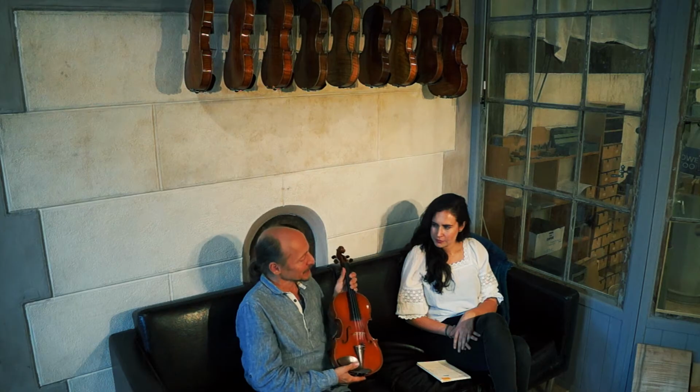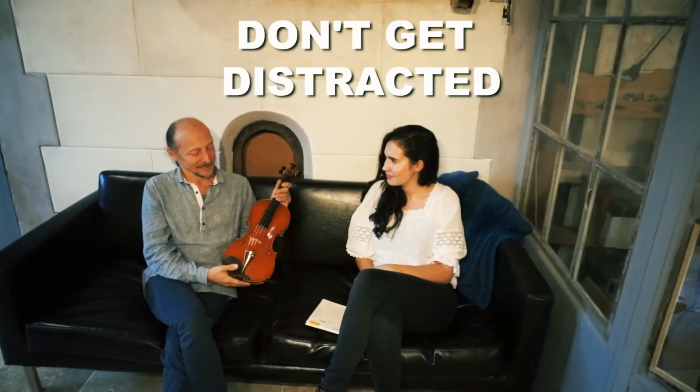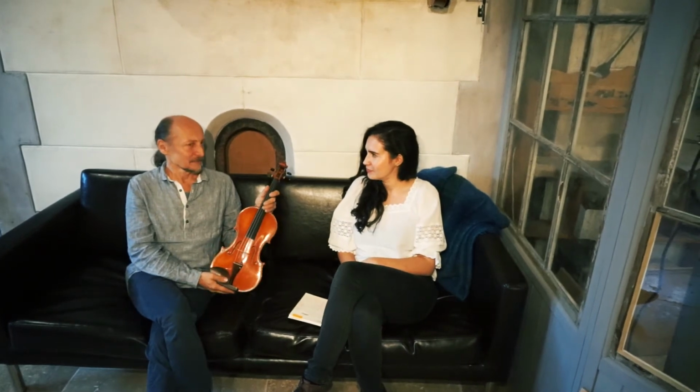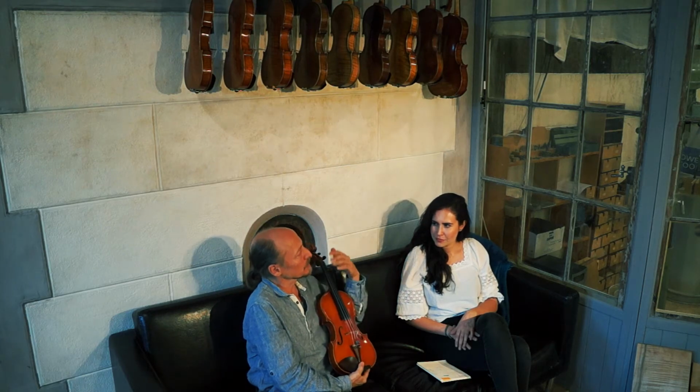Okay, perfect. When you come to, for instance, a violin dealer and they pick out an antique violin for you, it sort of affects you in a way that, oh, this is a really old and fine instrument. Has history. Yeah, exactly. And you might be so impressed that you forget to keep in mind your goals. What will be the best violin for you to develop for years to come?